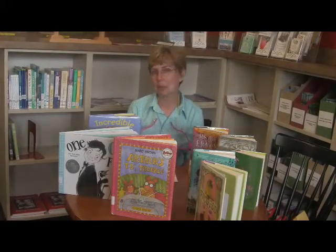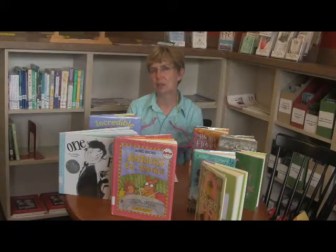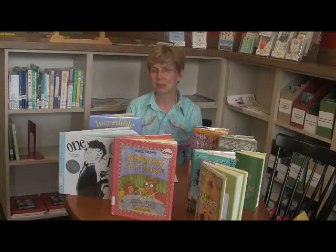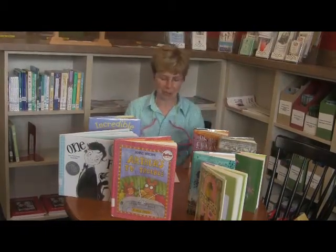First of all, it's really important to read over the summer. Studies show that if children don't read, they start school back up in September, and they're usually a level or two behind where they ended in June. So surround your child with books.